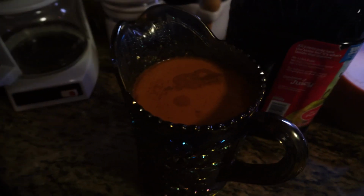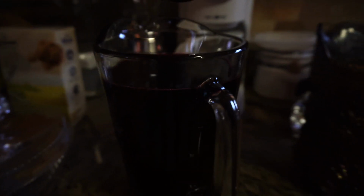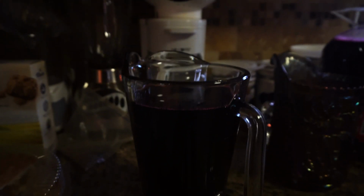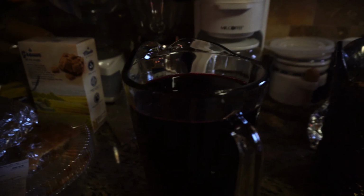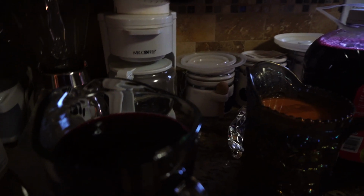You can see this. This is sorrel, Jamaican sorrel, with a little rum in it. This is carrot juice. No rum here, just Guinness stout. So carrot juice with Guinness stout. And this is Jamaican sorrel with rum in it. That's how we usually drink it. Not too much rum, just enough, just a little tip for taste.